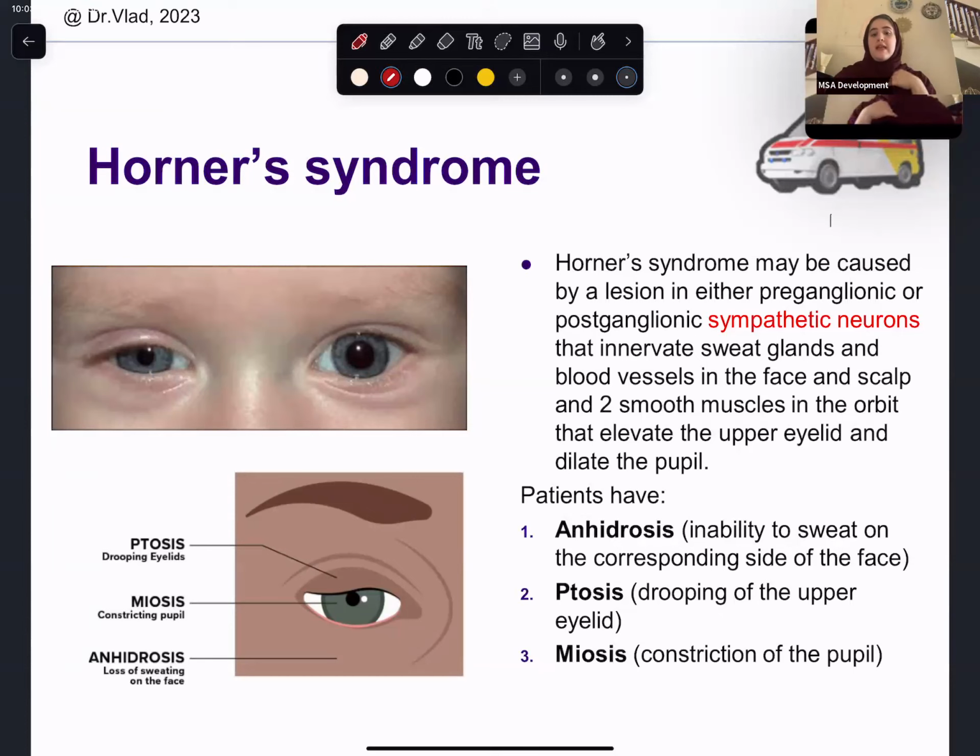And then we have something called anhidrosis. Anhidrosis means that the half of the face that corresponds to this sympathetic nerve does not sweat. You know how we always sweat, especially if you're running or doing something. In Horner's syndrome, the sympathetic nerves that innervate the face are no longer working because of a lesion, because they're damaged.